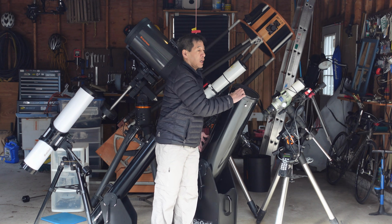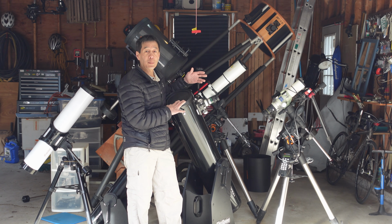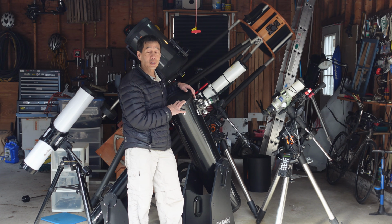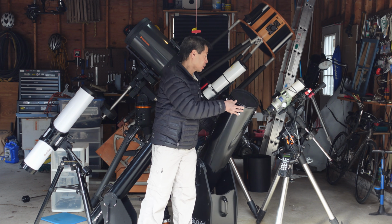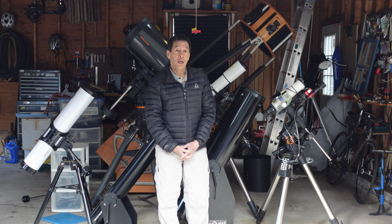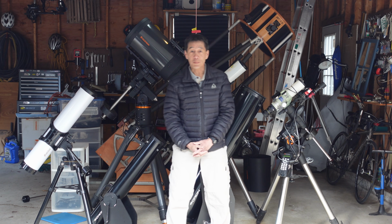A lot of people ask what eyepiece I use in the XT8. This is the Teleview 27mm Panoptic. It is more or less permanently grafted to this focuser. The only other eyepiece I use a lot in this scope is the Teleview 13mm Nagler. So with all the telescopes and all the eyepieces I have around here, those are the two eyepieces that get used the most often.